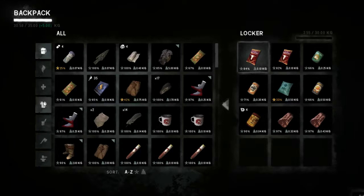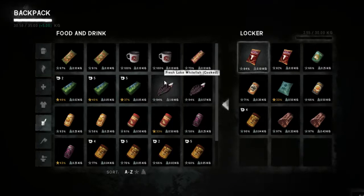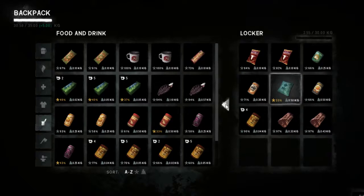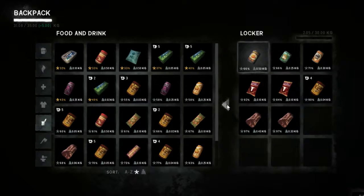And this is our food. Let's see what we've got for food. We've got quite a bit of food. These things we can eat. This MRE, that's awfully good to have. But we can leave the high condition stuff here. It will last pretty good.